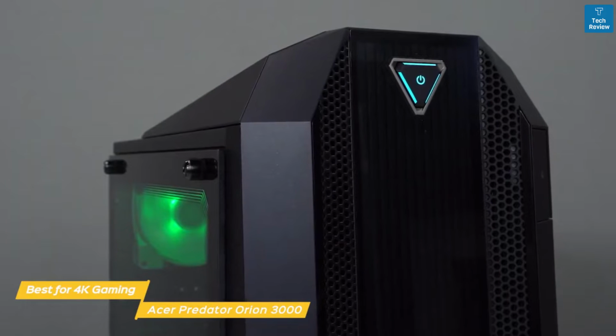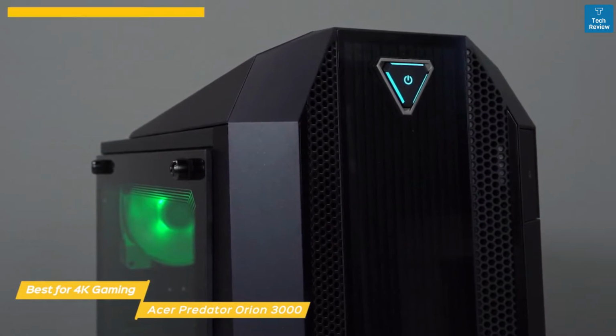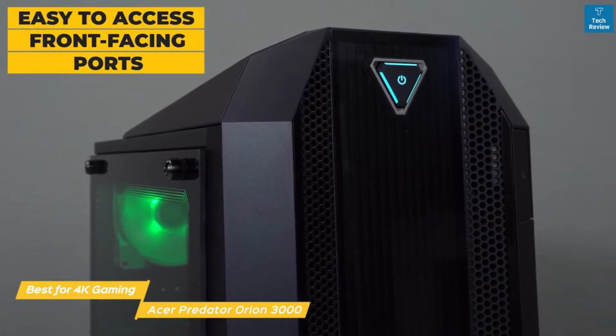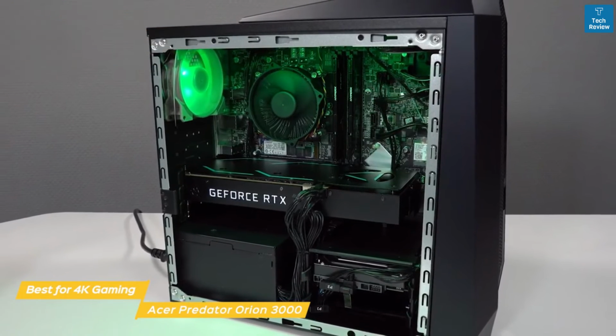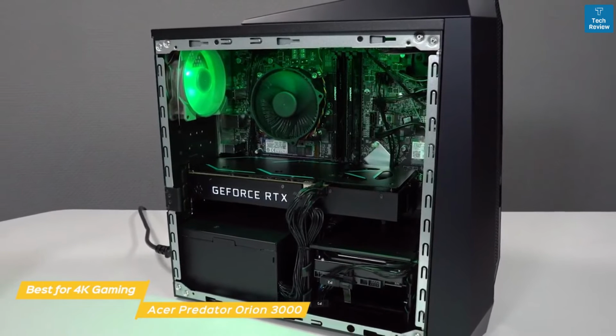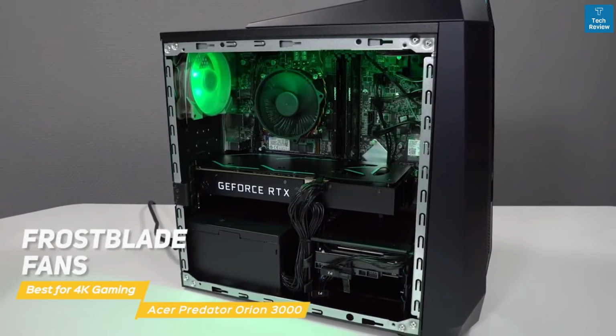This desktop tower is compact and is small enough to realistically sit on your desk next to your monitor, and is complemented by a number of easy-to-access front-facing ports. Despite the compact build, the internal components aren't pressed close together. In fact, there's plenty of space inside the machine which allows the Frostblade fans to work more effectively.